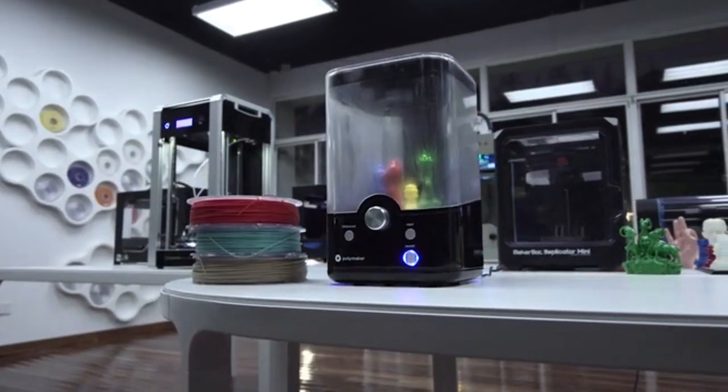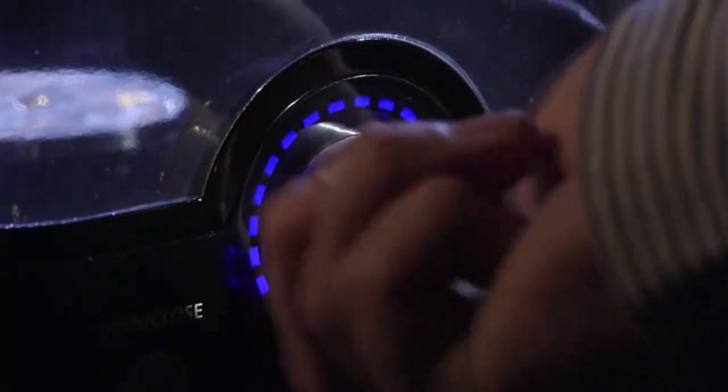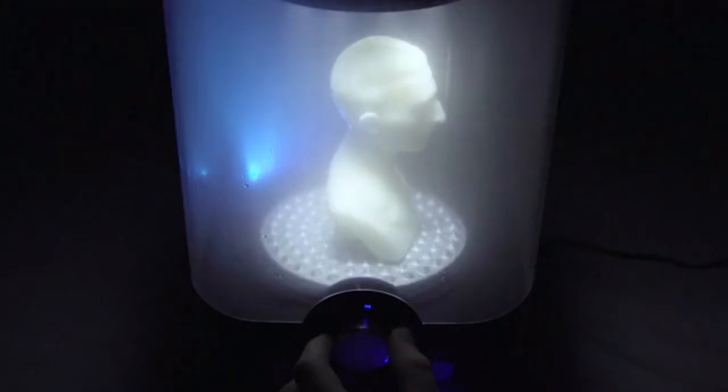We designed the polisher to be as simple and intuitive as possible. To operate the polisher, just twist the dial to set the time. Alongside the main operating dial, the polisher features three buttons for power, opening and closing, and the chamber lighting.